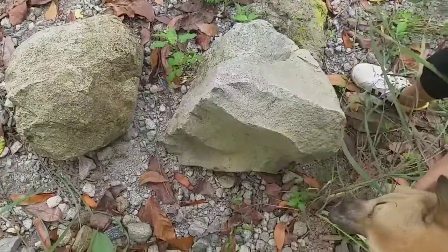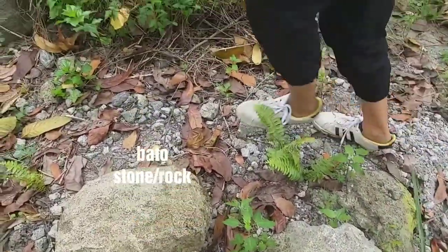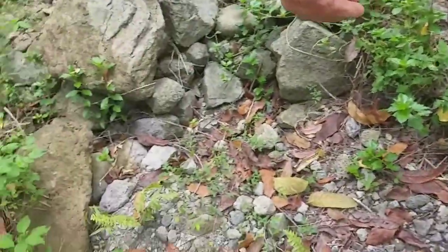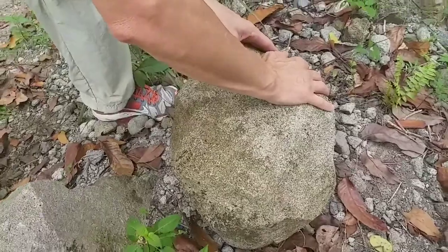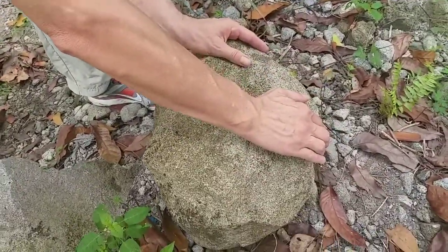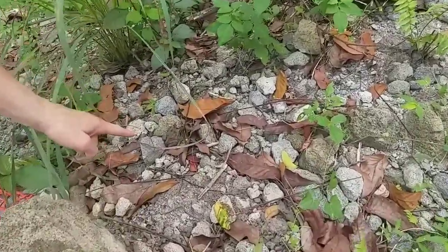The stone. What's a stone in Ilonggo? A stone in Ilonggo is bato. Okay, you hold it, I roll it. So where is the stone? That's the bato. Now to roll the bato is ligid. Oh, there it is. There's the surprise.